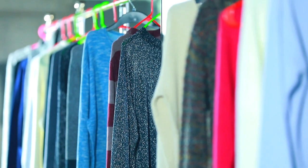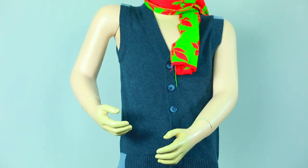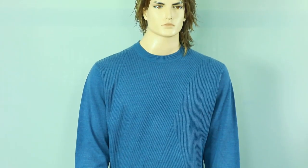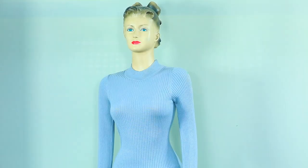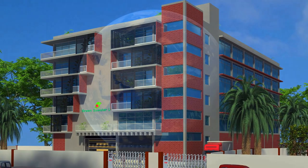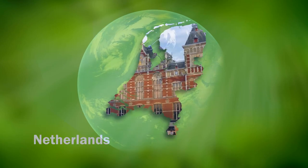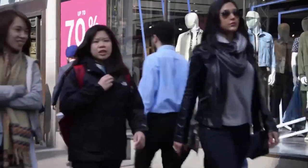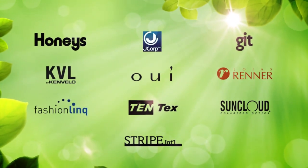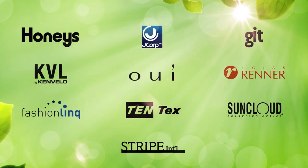Its product range includes lines for all the age and gender groups in both fashion and casual categories. Green Sweater Limited exports to the markets in Germany, Italy, Canada, the Netherlands, Japan, Korea, Hong Kong, Russia, and Brazil. Its clientele includes valued buyers like Honeys, Jacob, GIT, Canvello, Owi, Renner, Fashion Link, Tentex, SunCloud, and Toyoshiyama, etc.